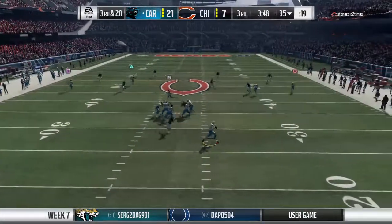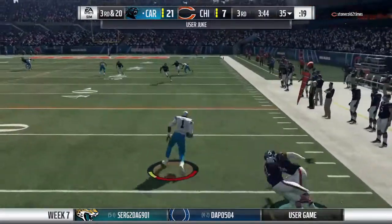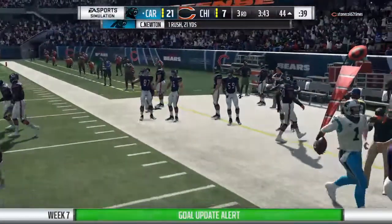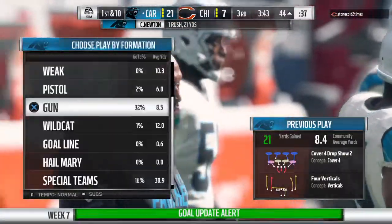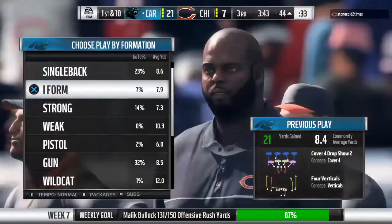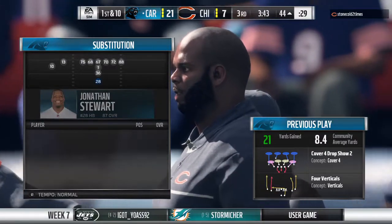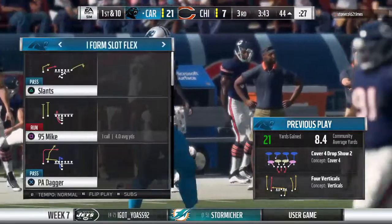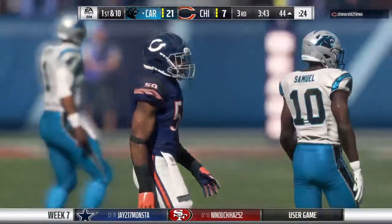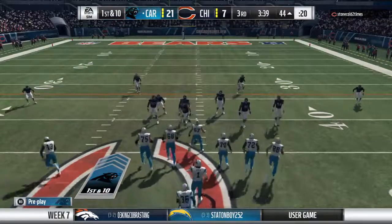From the gun, here's Newton. Flush to his right. He's going to run, but he's got a long way to go. Oh, he faked it with a juke. Now he's got some room. Newton able to use those legs and get past the marker to pick up the first. So an instance there of Cam being Cam. We know he can use his legs. And with that big body, it's hard to get him down, even if you get a clear shot on him. Plus, he moves a lot faster than what people think. And boy, does he have fun playing the game of football.